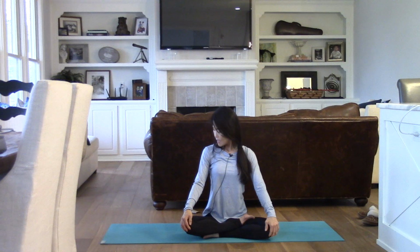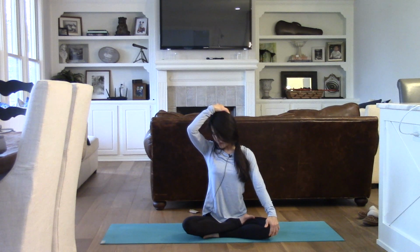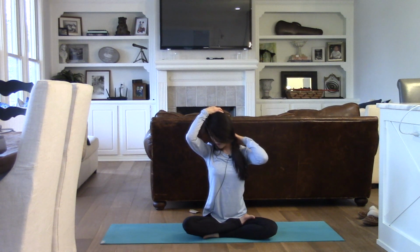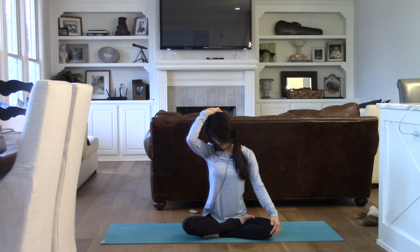Make sure you're not over pressing. Really be attentive to your posture and alignment. Sitting up nice and tall. I'm going to gaze down at my right armpit. Place my right hand behind my head and then press it down toward my armpit. And I'm going to feel a good stretch on the left side of the neck. Take a deep breath in and exhale. Take a deep breath in and exhale.